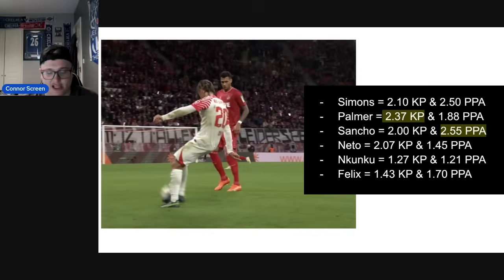Different ways to find box entries. Again, someone like Madueke last season or Gittens this season, you've got players who can power themselves into the box via carries, but you also want to make sure that you've got the ability to do it via passing. And this is something that Xavi Simons can do with that 2.5 passes into the penalty area per 90. That's something to keep an eye on, in my opinion.